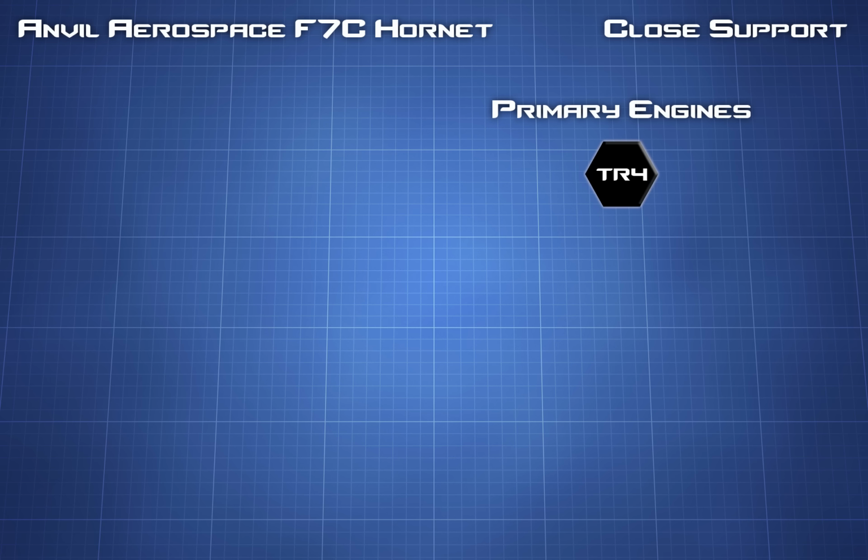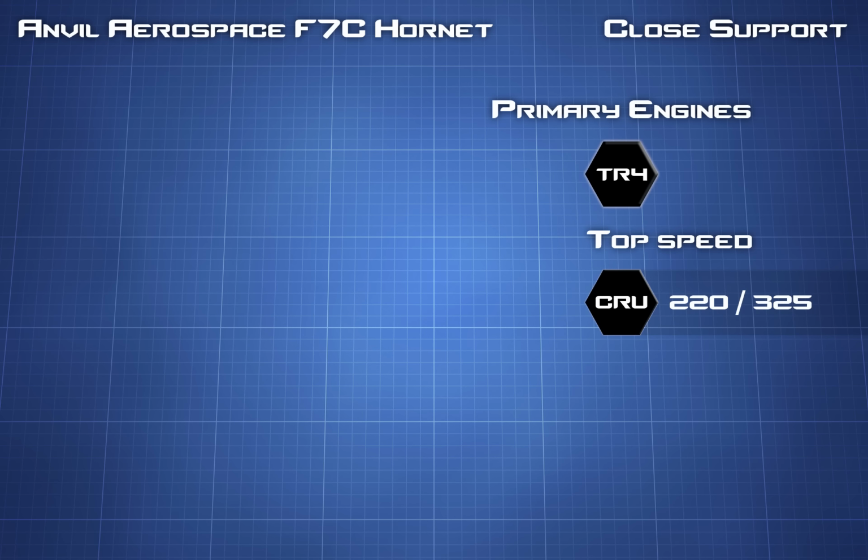And speaking of its top speed, we have a combat speed of 220 and 325 with boost, and a cruise speed of 615 meters per second. So as far as speed goes, it will be able to keep up with a lot of the fighters of its class. It will be able to keep up with them in a fight and such.